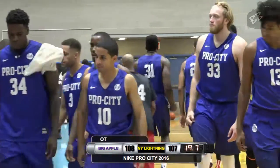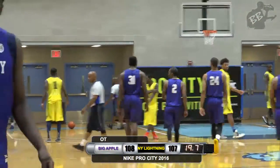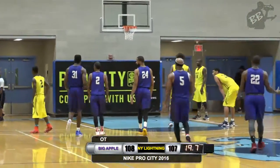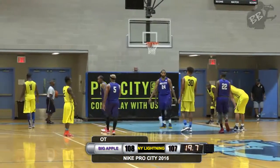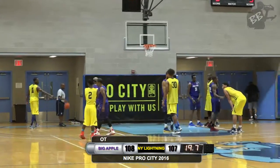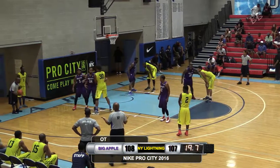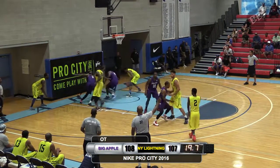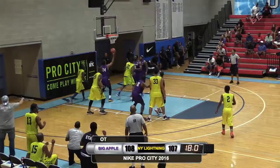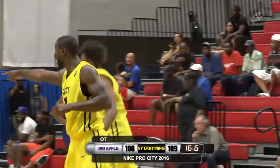I was going to say, if you're Big Apple basketball, do you think about putting some more height in there? You've got guys like Boss and others on your bench that have some size. You've got to imagine they're going to go to Nash here some way, somehow. It's going to be Bennett inbounding. Interesting here, and LeBrew's back in the game. There's Nash, and there's the bucket. I've been telling y'all. That gives Lightning a 1-point lead with 17 seconds.